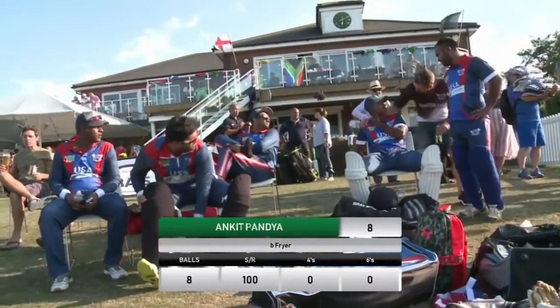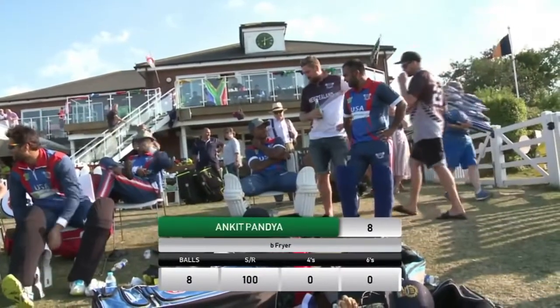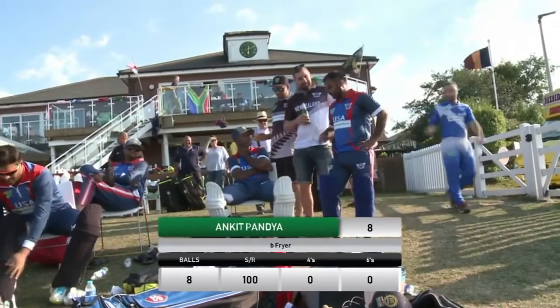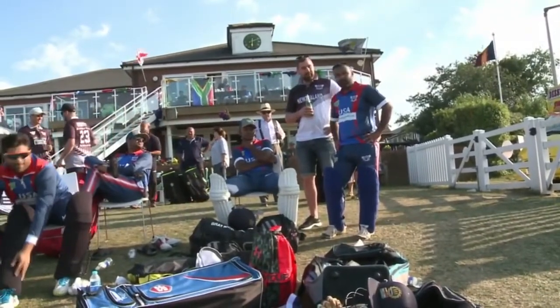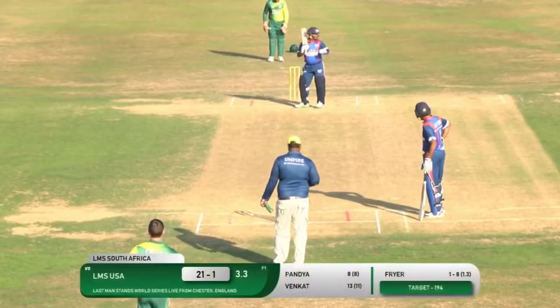Just while we're here, we've lost our first wicket. Cameron Fry's got rid of Ankit Pandya, and obviously that takes us to 21 for 1 off 3 overs. Manesh Kasakaria from the US has come out to bat, and it's still Cameron Fry continuing from the end nearest to us in the commentary box, just carrying on with Manpreet Singh.